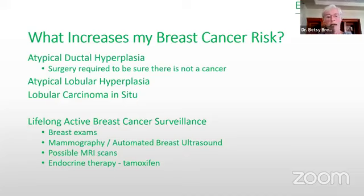And for anyone who's had that diagnosis, I'll say, yes, you need to keep getting your breast exams. You need your annual mammogram, which I feel strongly about, even if you haven't had any of those diagnoses. And I'll add automated breast ultrasound, which I think one of the radiologists will talk about next time when he talks about breast imaging. But again, for women who have dense breast tissue, that's a really nice way of doing screening that's not as involved as MRI scans. And then finally, endocrine therapy with the help of a medical oncologist. For some women, there is a benefit to adding something like tamoxifen to reduce the future risk of developing a breast cancer. And I'd say maybe one in four of my patients with atypical findings on a breast biopsy end up taking tamoxifen.